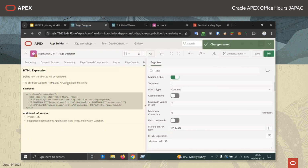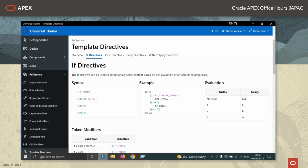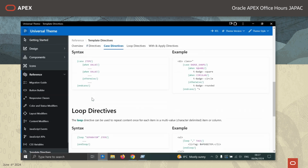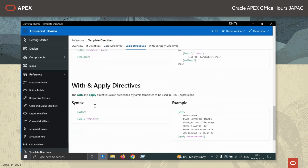But it also supports these template directives. So this is saying if you've got a capital, then add this HTML. And this HTML has got the ampersand dot for capital. If you want to know more about template directives, install the Universal Theme as a progressive web app, so you've got access to it. I've pinned it to my desktop here. And you can use all these different directives and loops and cases and with apply.